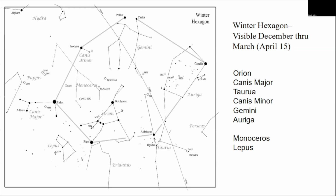And Canis Minor is real simple. It's just two stars, basically Procyon and Beta. Canis Major has 4 bright stars in it. All these are bright second magnitude stars, these 3, and then Sirius is the brightest star in the sky. A couple other constellations are Monoceros, which has a lot of neat deep sky objects in it. It's a hard constellation to trace out, but it's easy to find. And then Lepus, which is pretty easy to find, kind of bright, right under Orion.